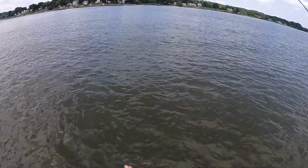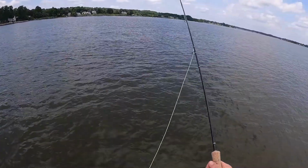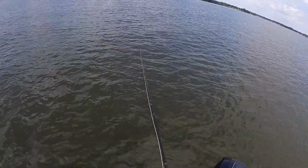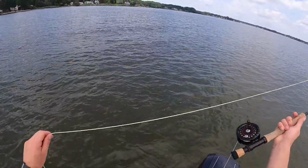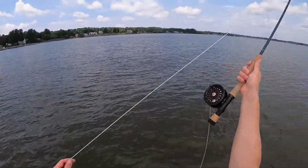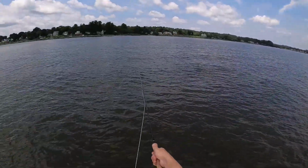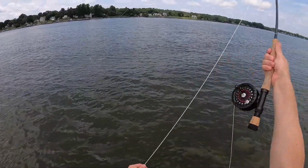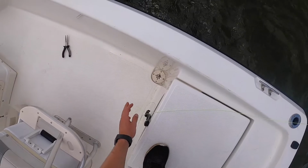Oh, fish on. It is just non-stop with this fly. Oh, he got off. Oh, come on. It felt small. I think that was a little perch. There's some bigger rockfish out here though right now. Nothing of keeper size. I think keeper size right now is 19 inches. They are delicious if you get them. Oh no, my line is hooked on something.